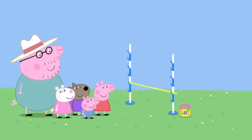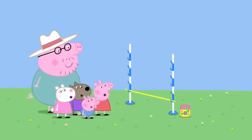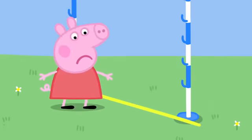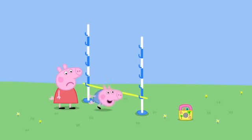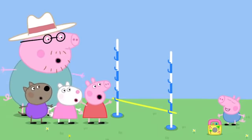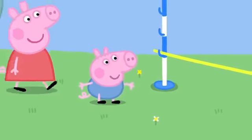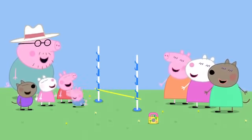Well done, everyone. Now we'll put the pole even lower. Ooh! Easy, Daddy. It's impossible. Nobody can go under that. Wow! George can do it! Hooray! George is the best at limbo dancing because he is little. George likes playing garden games. Everyone likes playing garden games.